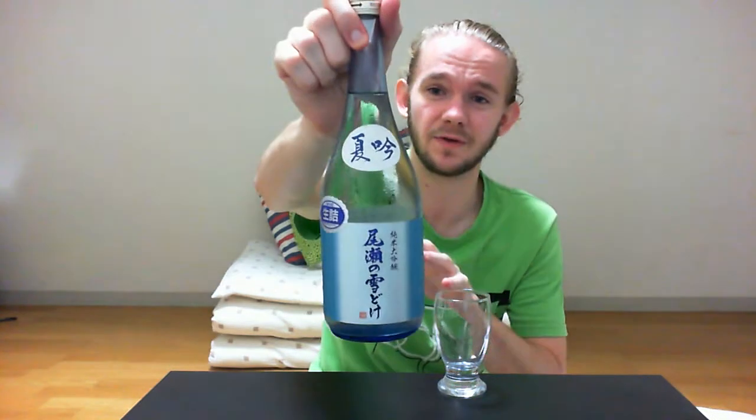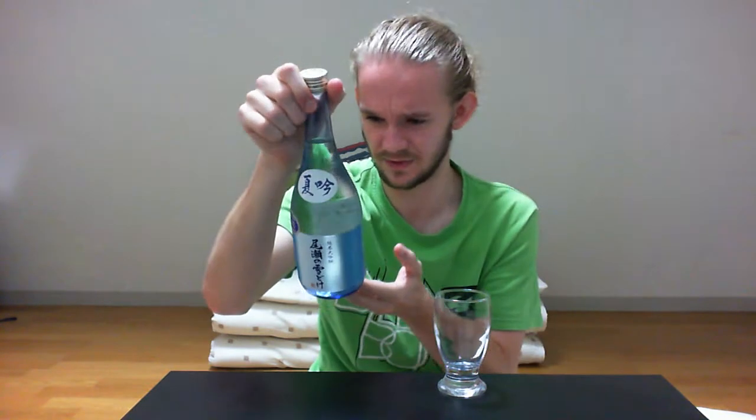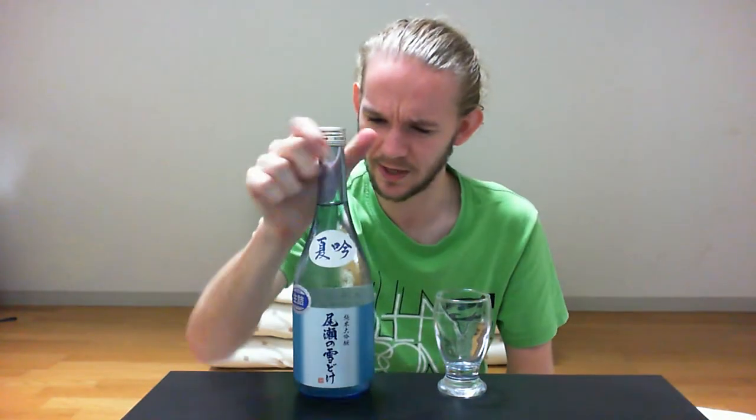They also do beers under this name as well, but this one is the Junmai Daiginjo Natsu, which is basically a summer version of their usual Junmai Daiginjo. Junmai and Daiginjo, of course, are two different types of sakes, so this one should be quite interesting. I tried this in the little shop that we bought it in, and it was really nice. So I'm going to try and do a little bit more of an in-depth tasting of this one for you guys on the video.